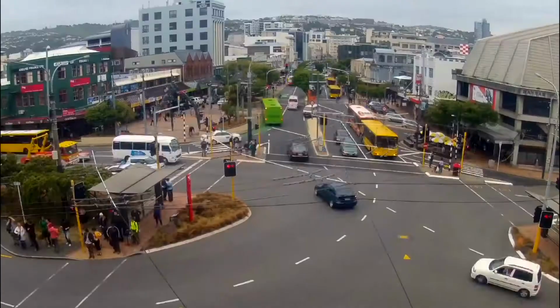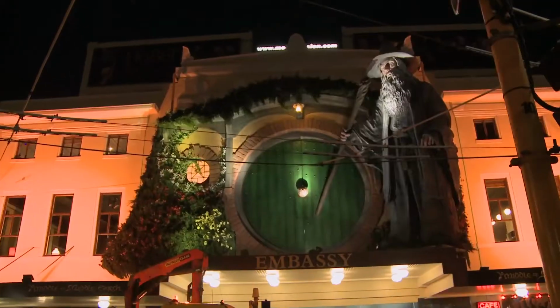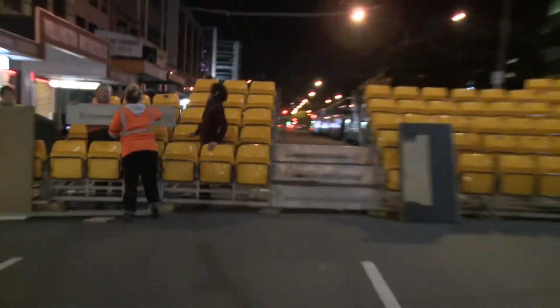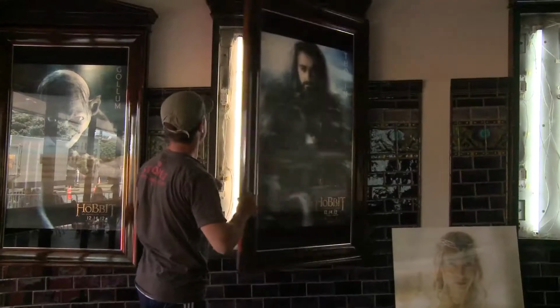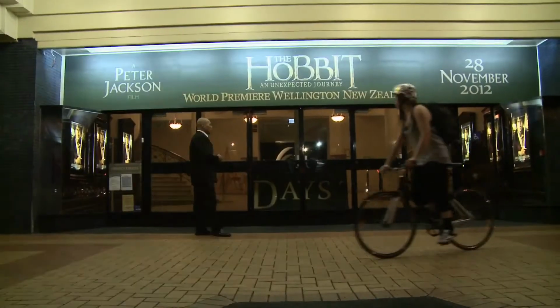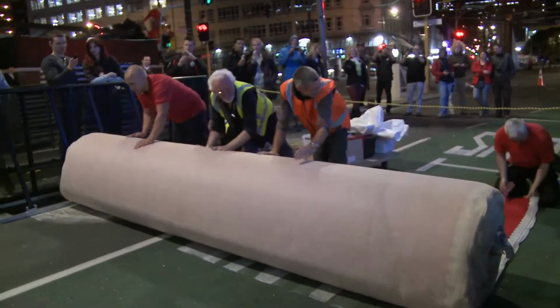It is 5 p.m. on the 27th of November. We are hours away from starting the road closures on Courtenay Place. And we're just getting ready for a long night of installation of red carpet, barriers, big screen TVs, signage, placards, banners, flags, you name it, it's all got to go in overnight, ready for the morning. So once again, it's obviously a big red carpet down Courtenay Place.